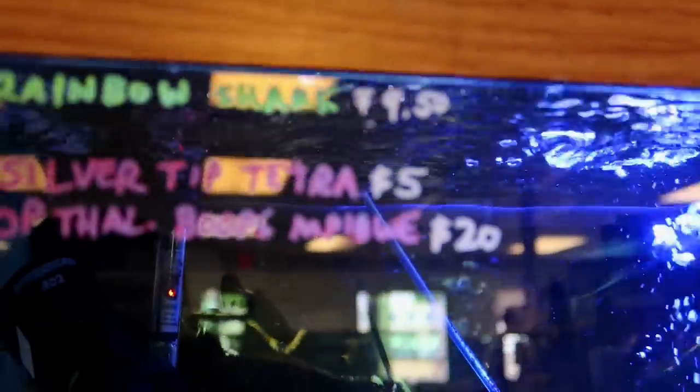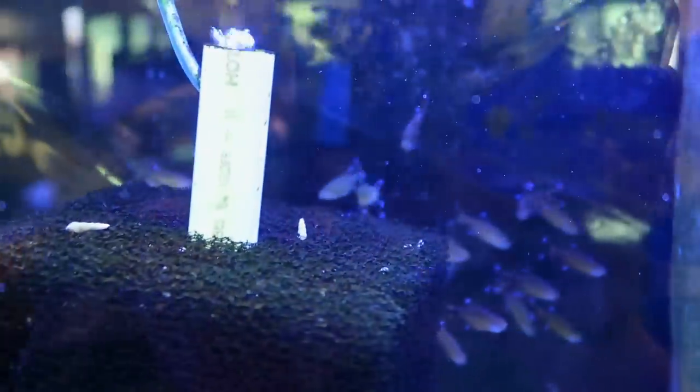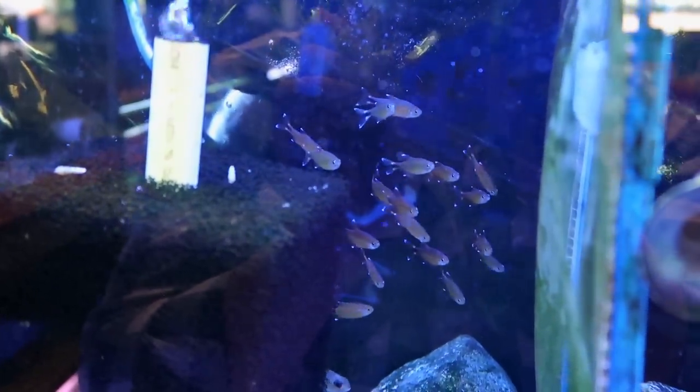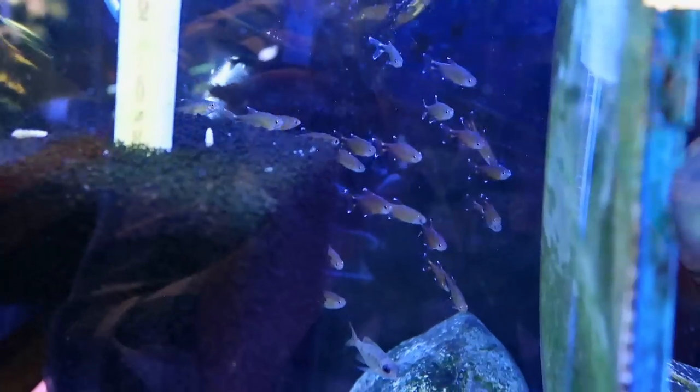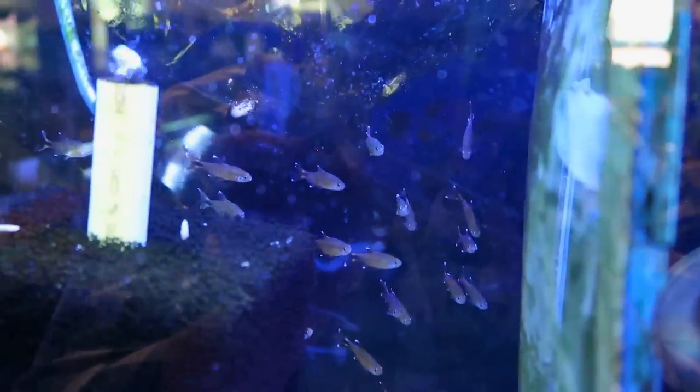Now, this was cool. He had a blue light above these silver tip tetras, and I'd never seen this done before, and I thought it was super cool. The silver tip tetras with this blue light above them, it looked like their fins were just glowing blue, kind of like when you go play laser tag and you're under the black light, and the white things on your clothes are kind of glowing blue like that. That's what these silver tip tetras were looking like, and I thought it was super cool.